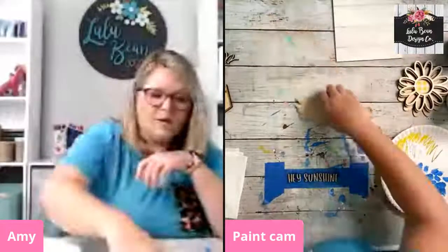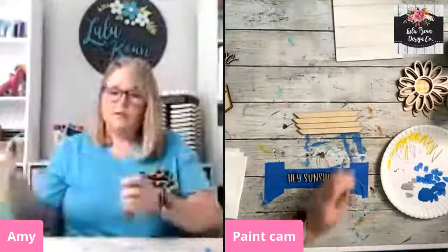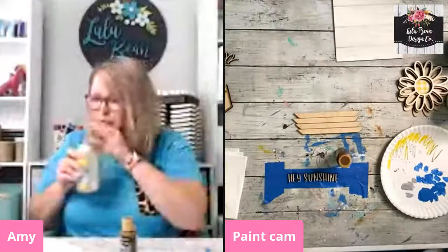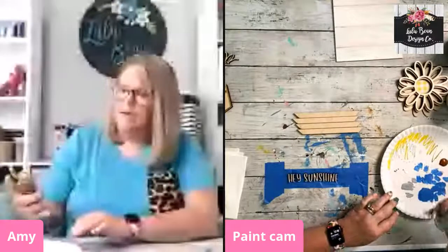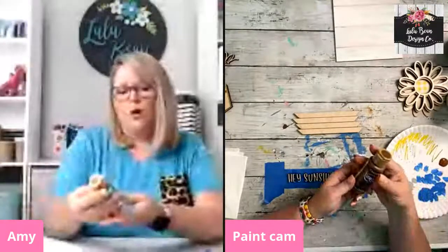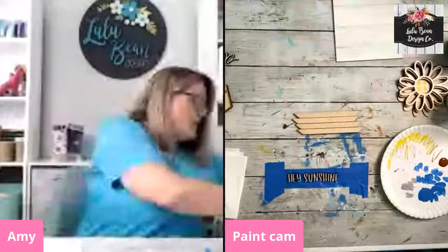So we're going to do that, and then I'm going to paint the frame. I'm going to do what I call my cheater method for the frame. We are going to do some brown paint to make it look stained, and this is DecoArt Milk Chocolate, and I'm just going to grab a baby wipe.